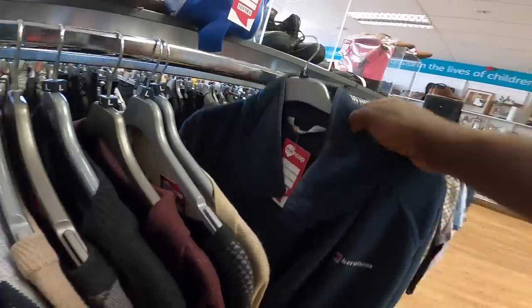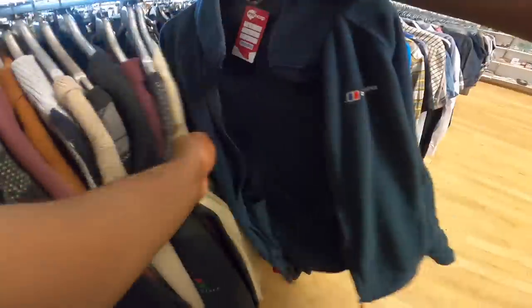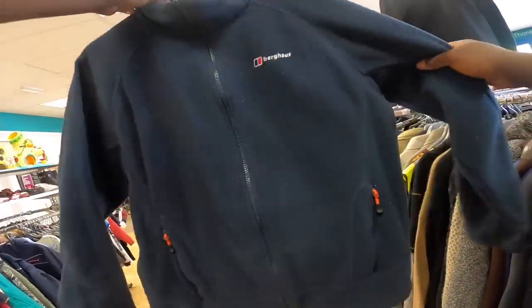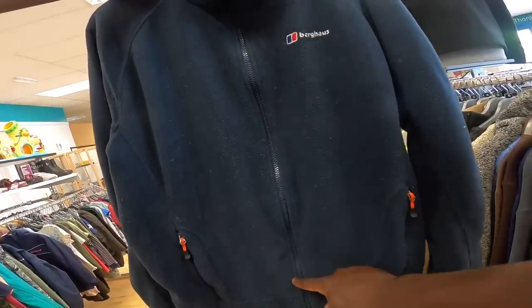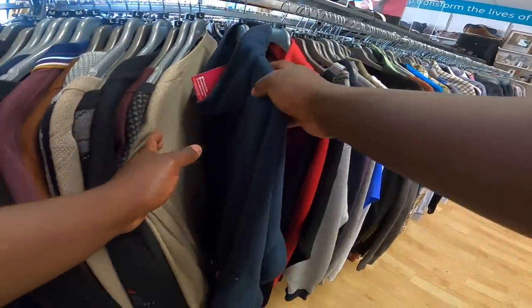These fleeces are coming back out in force, so this is just a nice standard Berghaus fleece. The only thing I have to check for is if it's bunched up. Sometimes people put it in the dryer on extra hot and then let it loose and it bunches up too much and shrinks. This is pretty heavily bunched, isn't it? Shrank somewhat, so we'll leave that.